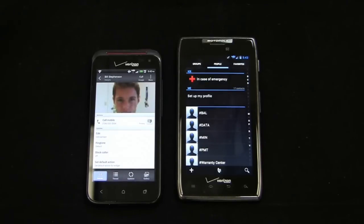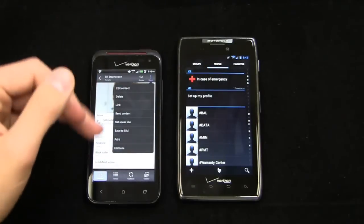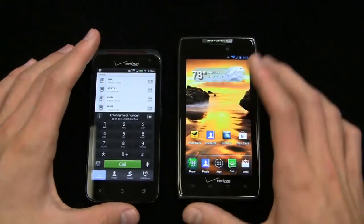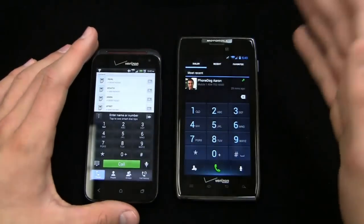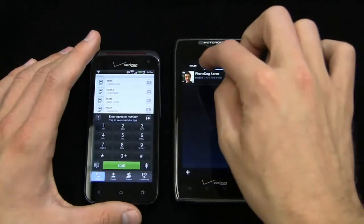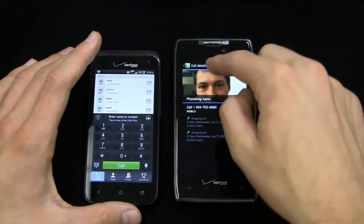So Bill Stevenson, as you can see here, and then I can go into the menu and edit and do some changes from there. On that note, let's take a look at the phone application because it has changed on both devices. This is a demo phone number, by the way, not my personal number. Recent, and then favorites, and I can easily see Phone Dog Aaron. Here's where I called him.